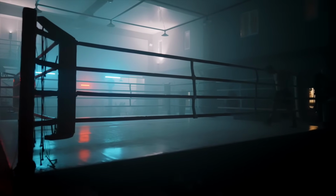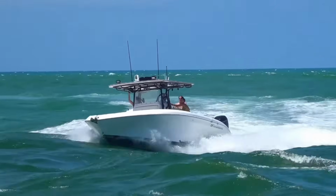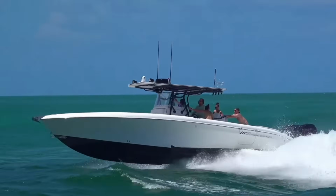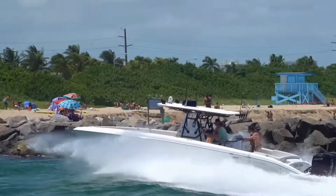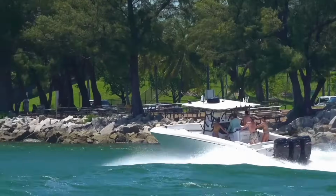But let's go ahead and get this contest started, and we'll move into our first round. Our first contestant to step in the ring is going to be another Midnight Express. Here we can see they're making their final turn, coming in on approach for Haulover. Let's see how this crew fares as they get close to the inlet. Got a little high right there, trying to muscle their way through it with the throttle down. They do take a couple heavy shots, a little bit of spray here at the end, but overall a good performance, and we'll go ahead and give this first round to the boats.